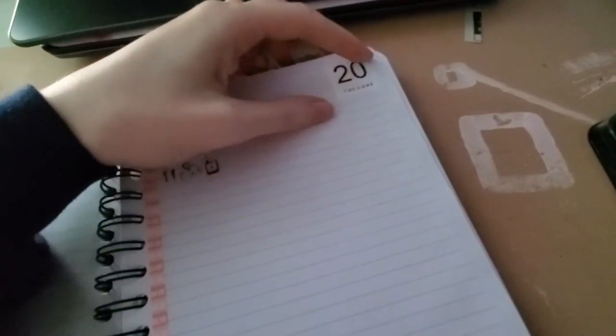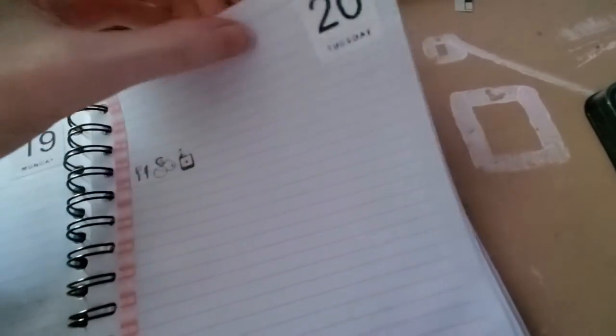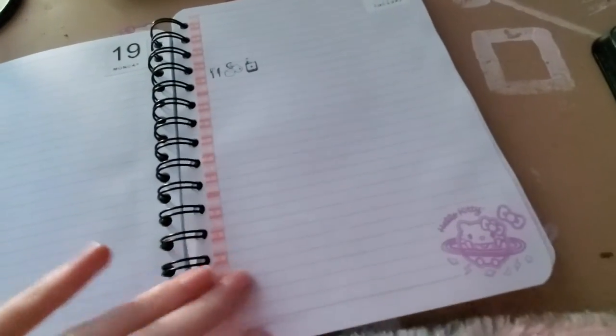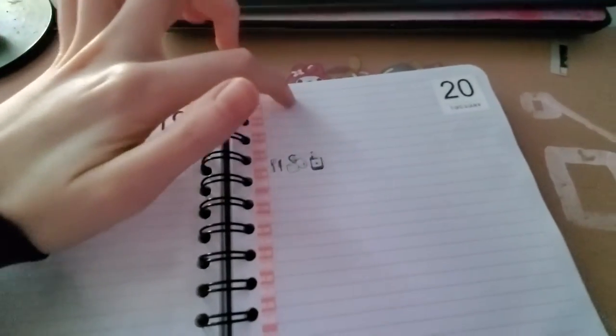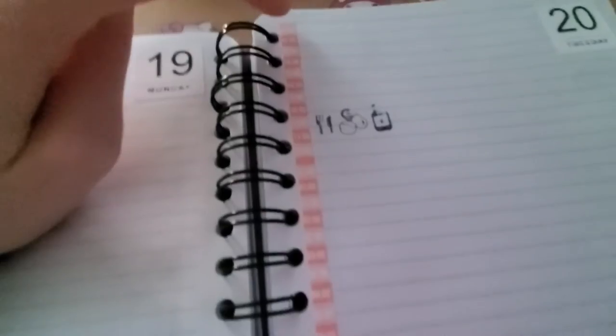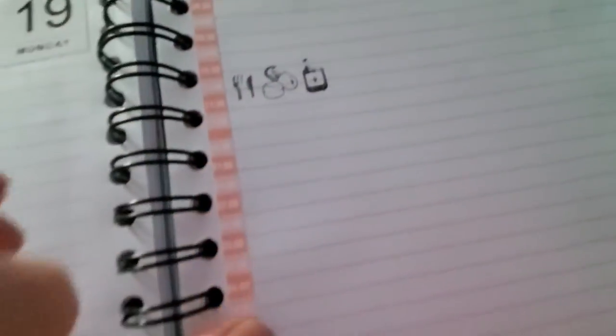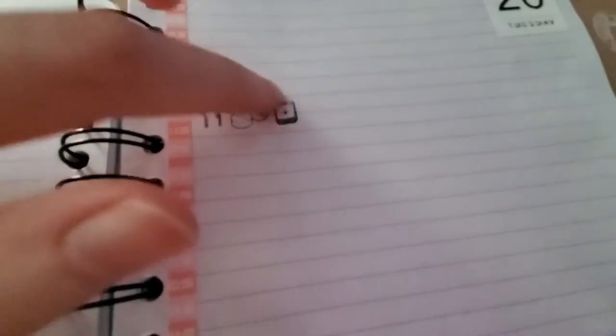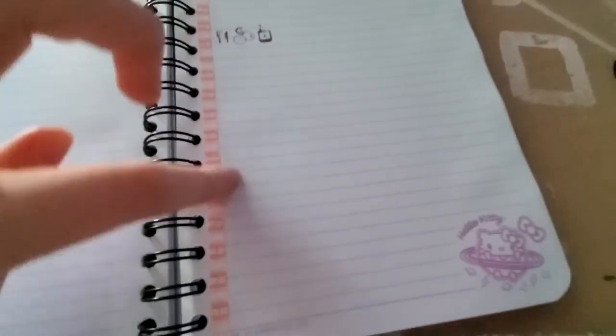But I have to change these because this is no longer correct. I put the dates in ahead of time only to not actually do them. But this is actually before I was just doing it in a row. And this is a little time stamp thing that I cut out. It's better to know what time I do things, especially for medication and stuff, so I know when I have to take it next.